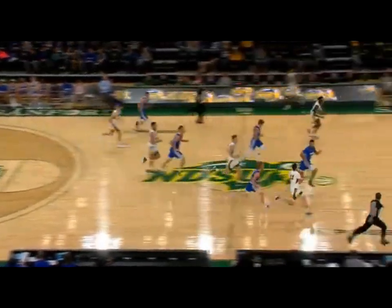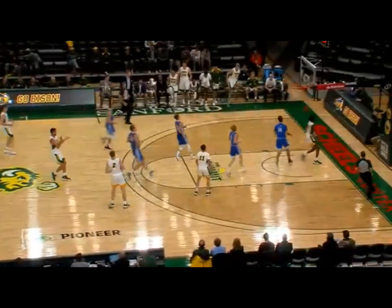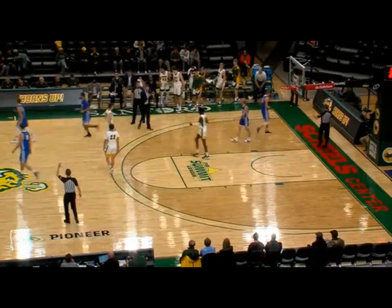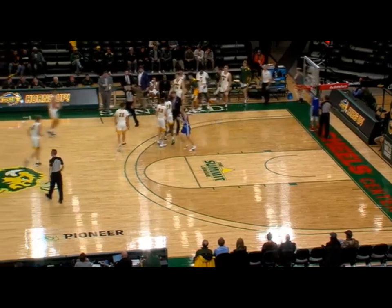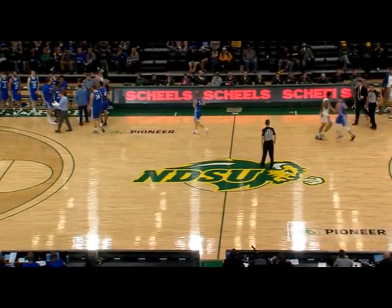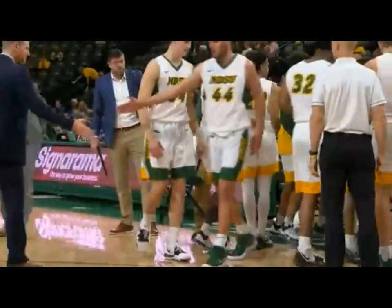Schuster on the drive, runs into the brick wall that is Witt's and turns it over. Samuelson down the floor, Harden Hayes couldn't handle in transition, out of bounds. Back to Mayville State. That had the potential to be a poster right there. Yes, it did. 3:30 to play. Coach's Choice scoreboard, 84-49. Bison on top.